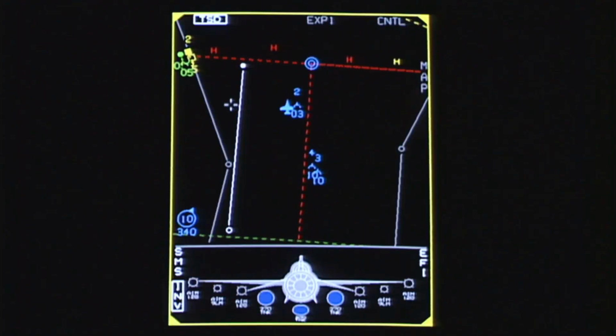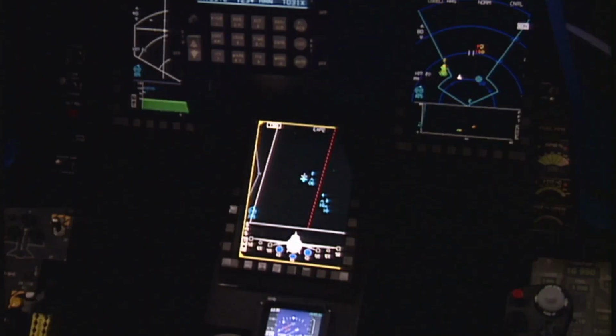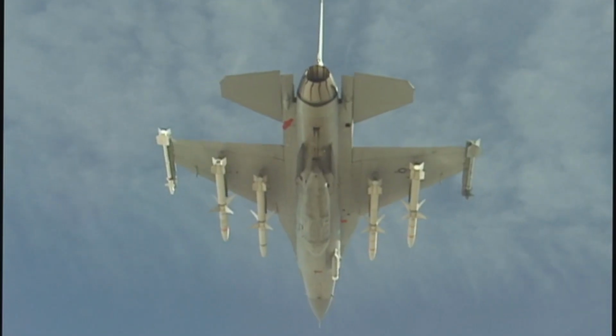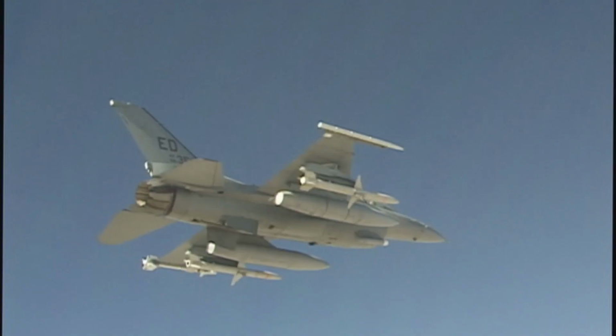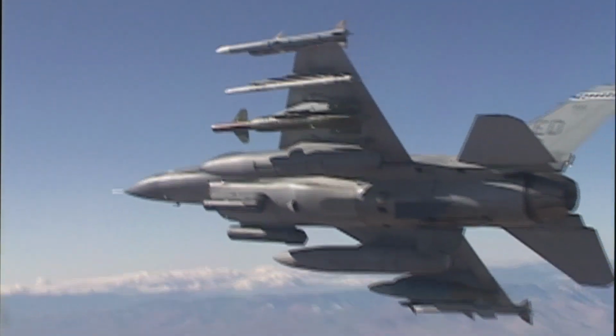Additionally, the F-16 boasts 5th generation radar and sensor packages, sharing common avionics components with the F-35 and F-22. Like the F-18, the F-16 has multiple hardpoints and carrying capacity, ensuring that it can bring more than enough ordnance to a fight. There is a reason that the F-16 is the world's most popular fighter.